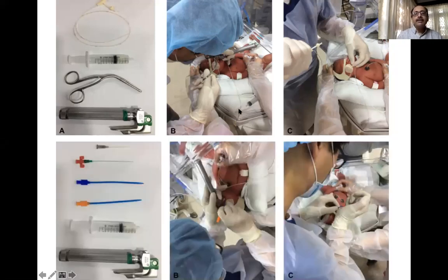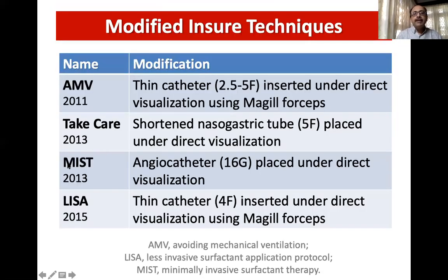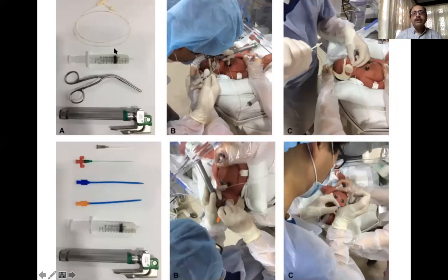The second option that you have is what is called minimally invasive surfactant therapy, MIST. So this was LISA, less invasive. This is minimally invasive. Again, you need a laryngoscope, you need a catheter. So instead of a feeding tube, you have a flexible catheter. So you introduce the flexible catheter, through that flexible catheter you administer the surfactant, and get back the catheter. Now, during both these two techniques, the baby's respiratory support in the form of CPAP is continuing. So it is not that you discontinue CPAP and then do it.